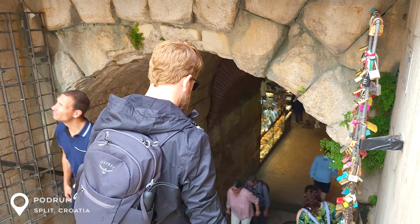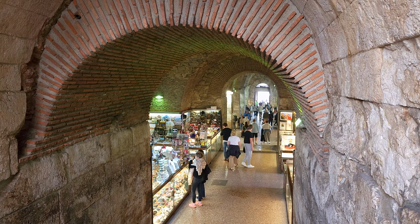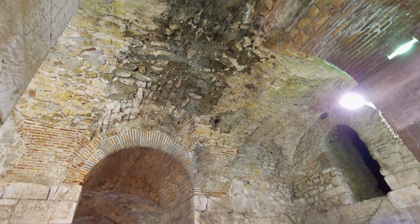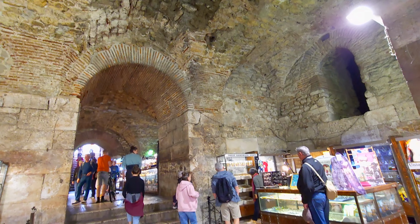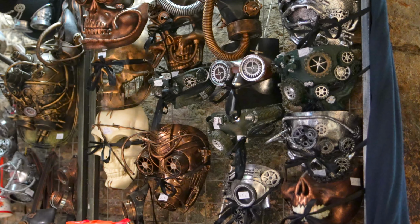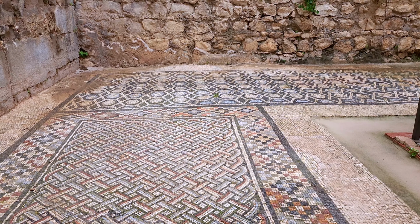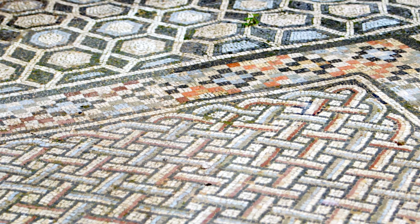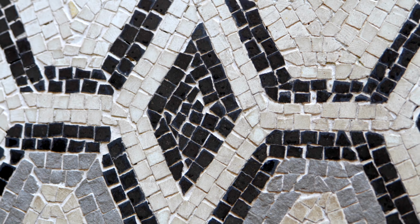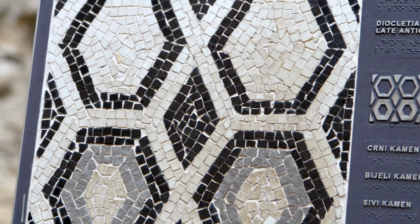This is a labyrinth of vaulted underground chambers that is located under what was Diocletian's palace. Back in Diocletian's day, the podrum was used as a storehouse and a prison. The main passageway is lined with stalls selling souvenirs and artwork. The mosaic tile flooring that you see coming out of the podrum was discovered in 1905. The Split Department of Conservation has made a concerted effort to restore and preserve these tiles that were made in the late 4th and early 5th century.